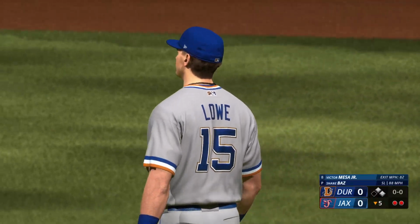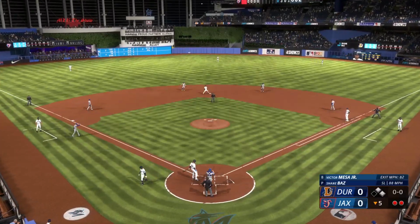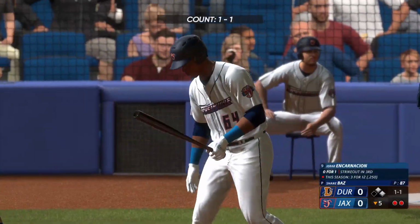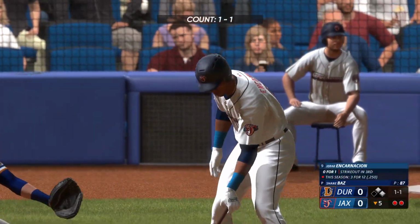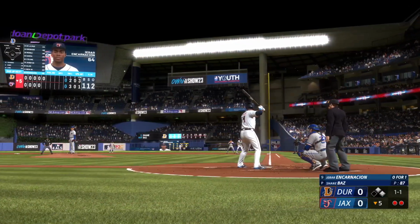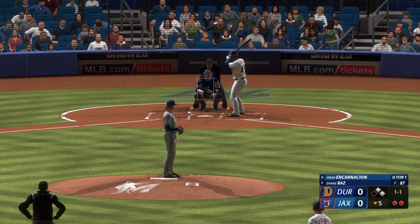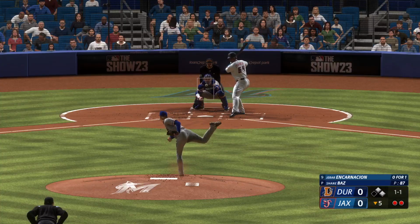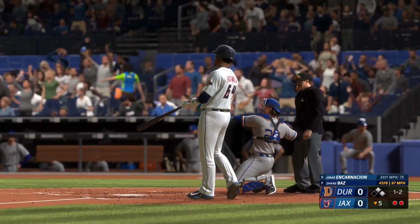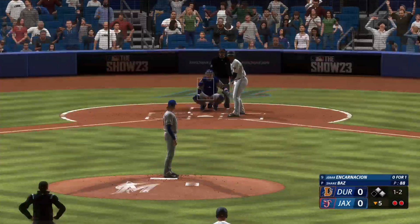Now the designated hitter, Encarnacion. Next to hit, Pereira Encarnacion. His first at-bat was a strikeout. The 1-1 is fouled off. Definitely got the hitter conscious of the pitch inside. Really think the outer half is open.